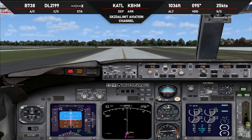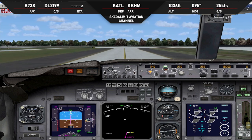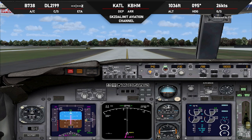I get asked quite a bit if I have a favorite aircraft to fly in Flight Simulator, and hands down, it's the 777-200LR. And I like flying the 738.